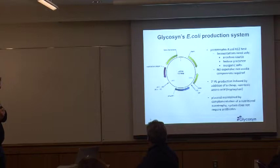So the host itself is thyA minus. It can't make its own DNA. It requires this thyA from the plasmid. That's what we use in the plasmid.